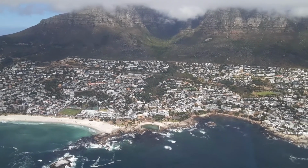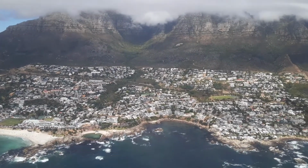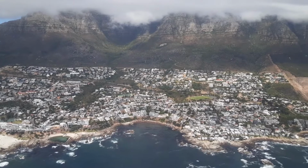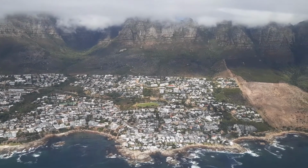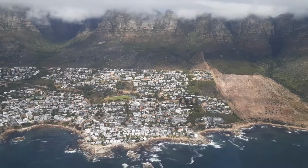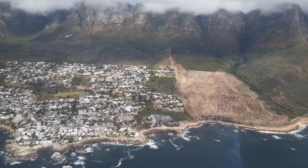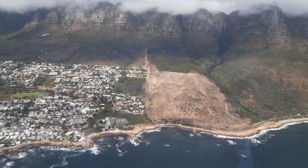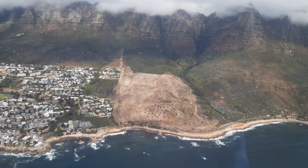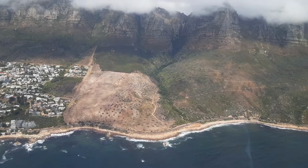We are just passing Camps Bay in the lower left of your screen, and it marks the end of the urban areas, because the next few miles of the 12 Apostle Mountains, visible above but covered in clouds today, are preservation areas protected from further development, apart from a few isolated exceptions. You'll notice few structures for the next few minutes until we come to the community of Llandudno.